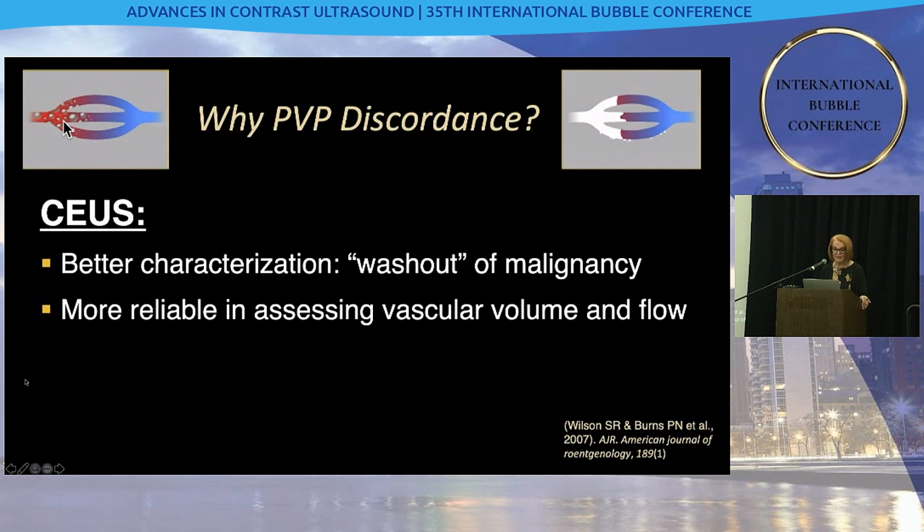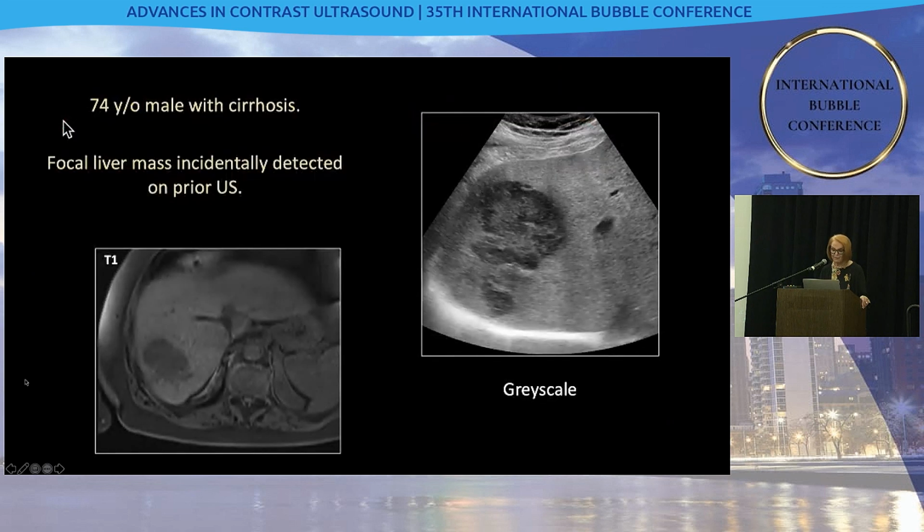So when we're looking at these patients, why do we have this portal venous phase discordance? It's related to microbubble intravascular contrast on CEUS and interstitial contrast going into the tumor interstitium on CT and MR. So this gives us better characterization of masses in that washout of malignancy is invariably present on CEUS, and CEUS is more reliable in assessing vascular volume and flow.